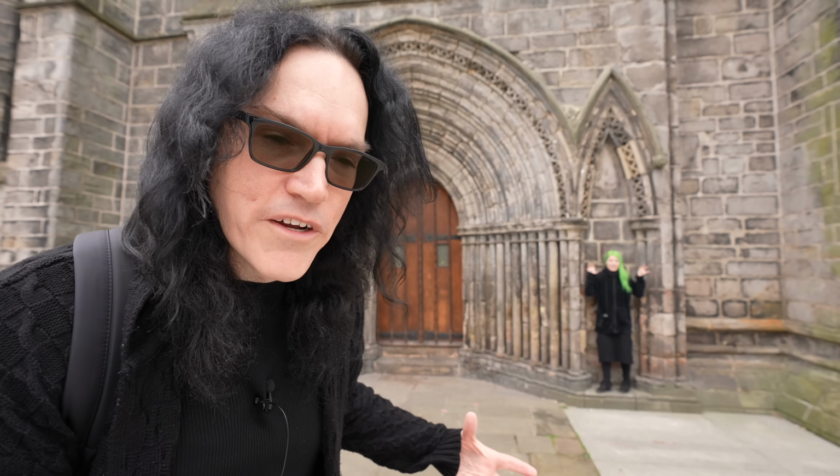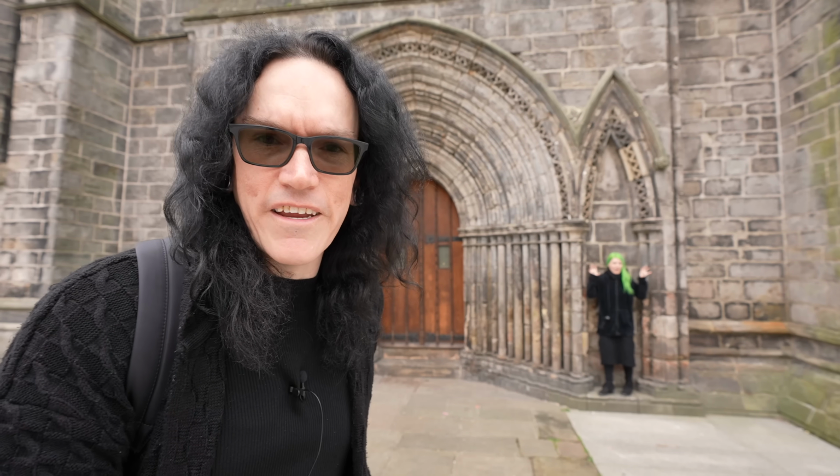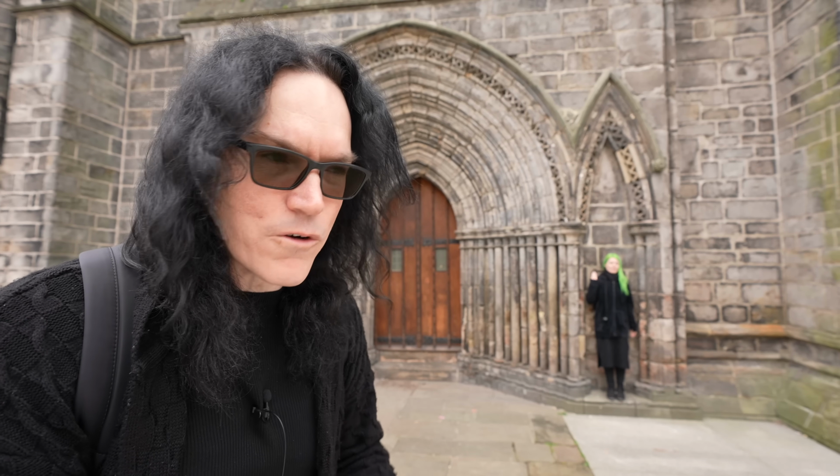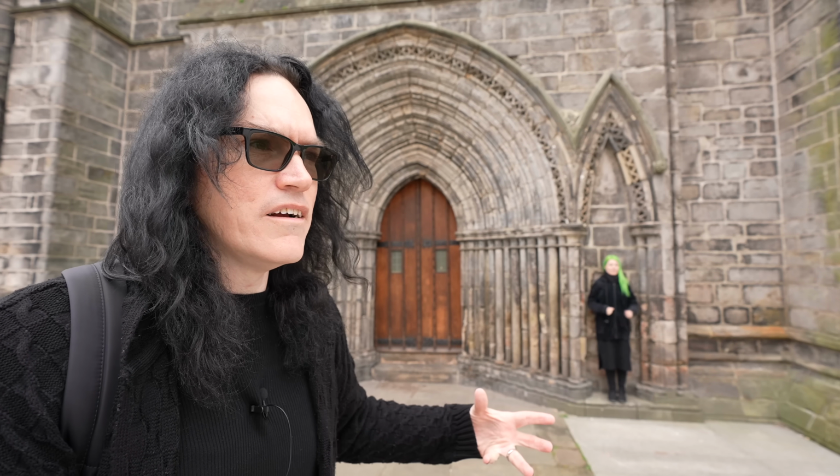For today's Grimm adventure, we are searching for the dead in Glasgow. And our first stop is this building right behind me, known as the Paisley Abbey, because high above it, overlooking the city, is a very strange and unique gargoyle.